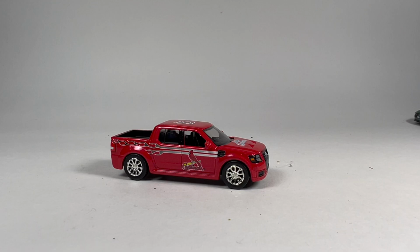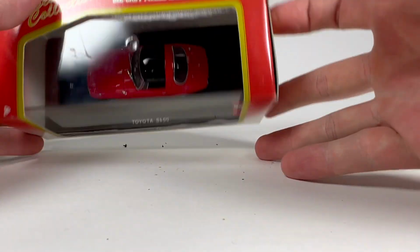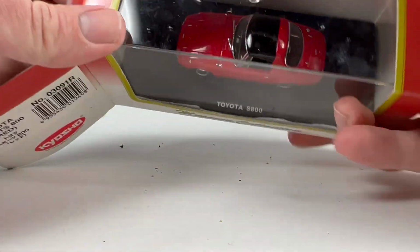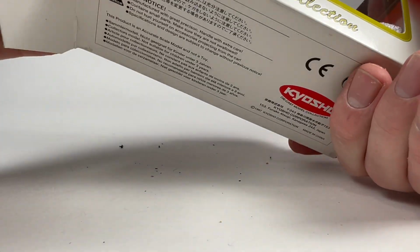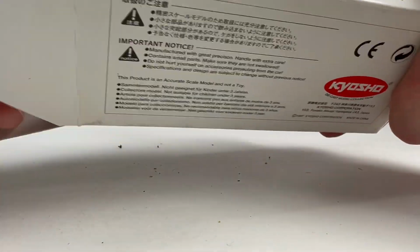All right. Last thing we're going to look at, 1/43 scale. We're going to wrap this long video up. Kyosho Museum Collection. This one I will save the case for because it will go back in it. The Museum Collection by Kyosho.